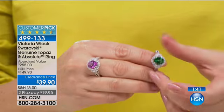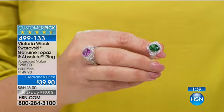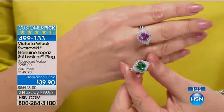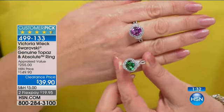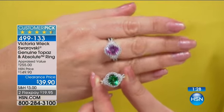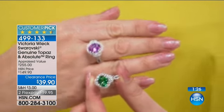I actually really like the green. I love that green. So we're getting very, very busy, a bit of a hold. You can go to hsn.com. If you call in right now, you'll get your choice. I just had to bring it out. 70% off Victoria Wieck. How, wait, what? I mean, that's really pretty amazing. Genuine sterling silver, rhodium plated, absolute in the sides and the halo.